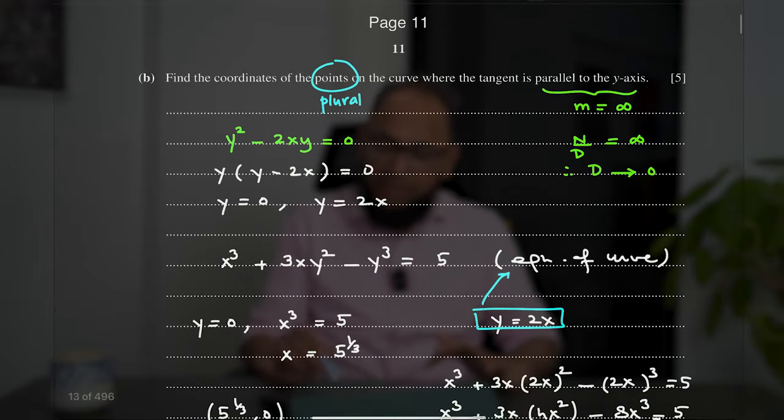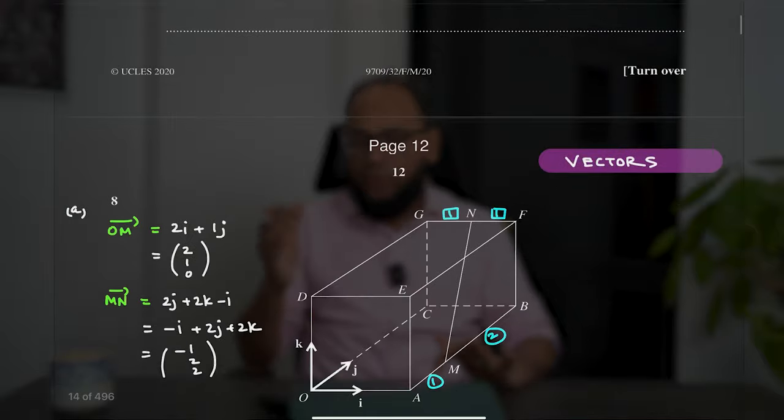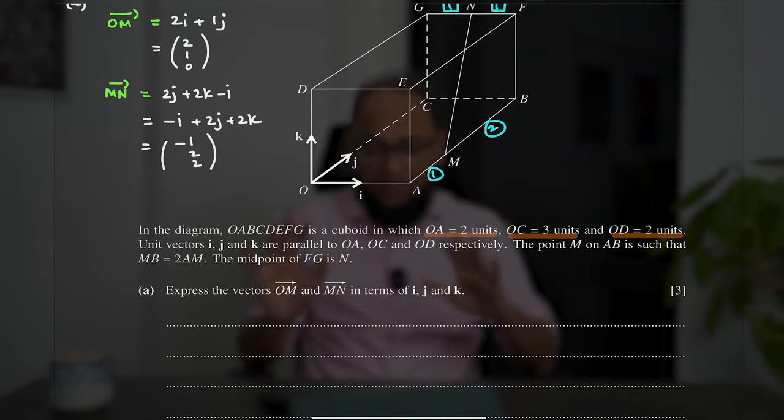And then this is about the tangent being parallel to the y-axis. Tangent parallel to the y-axis, gradient is undefined. Numerator over denominator is undefined. What makes a fraction undefined? When the denominator is zero. So now this nitty-gritty detail should be on your fingertips. You cannot expect that you'll be thinking about it while doing the paper. I mean, that will mess up the paper big time.